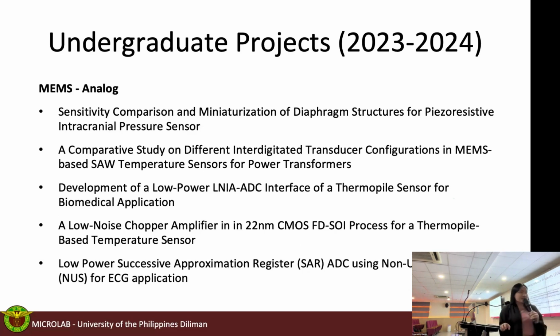Ayan, for the MEMS and analog, we have the first one, the piezoresistive pressure sensor. And then the second one, the temperature sensors. This is under MEMS, and then the last three bullets are under the analog part of Microlab.